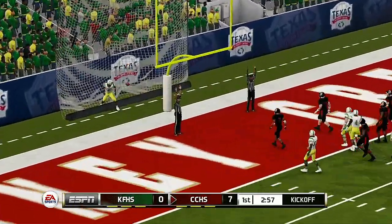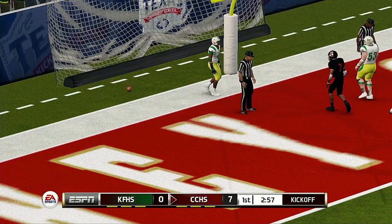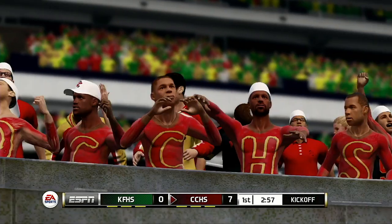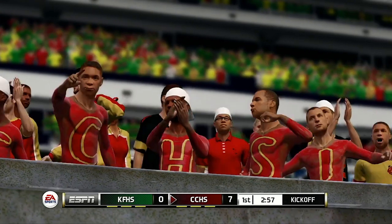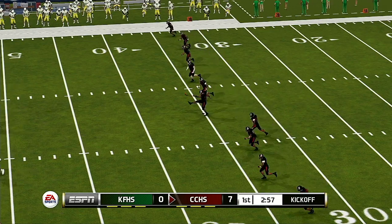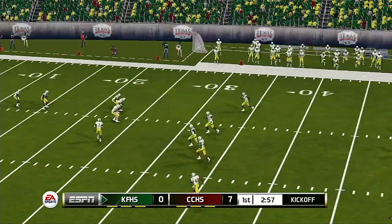And he hits the PAT. It was a 7-play, 58-yard drive, and they add 7 points to the scoreboard. Boy, this offense right now is just being physical, really controlling the line of scrimmage, and it's opening up some nice big lanes for the running back. The kicker looks like he's ready to kick this one off.